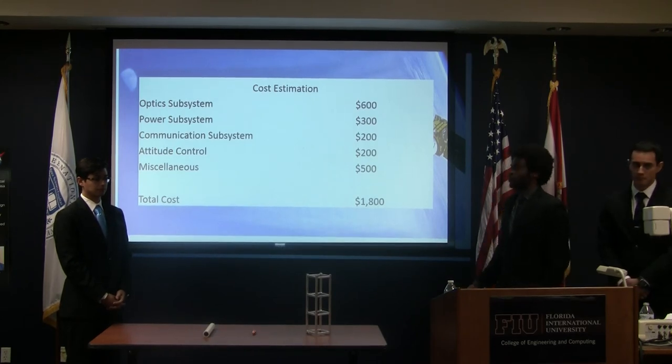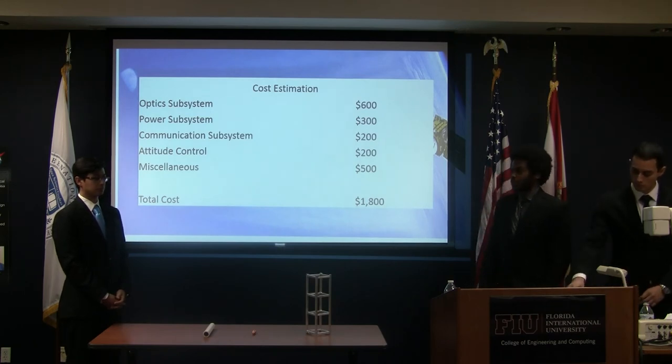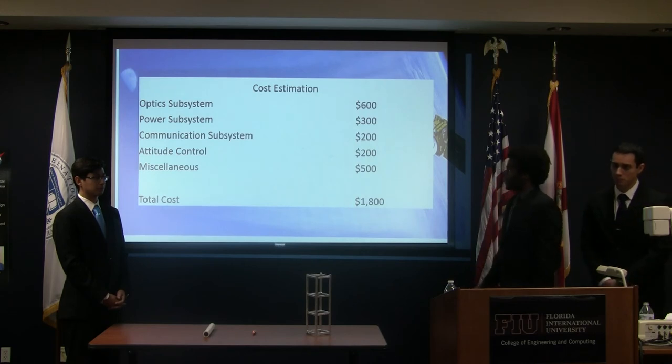The budget for this was provided to us by the competition as we submitted a report and through the mechanical department here at Florida International University, along with some from ourselves.